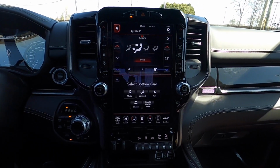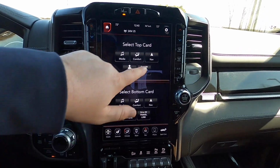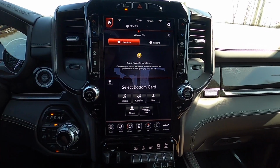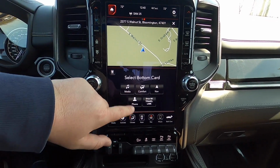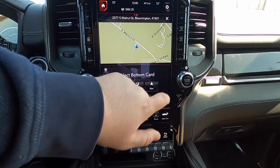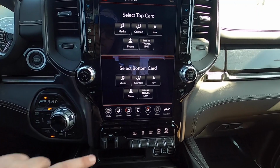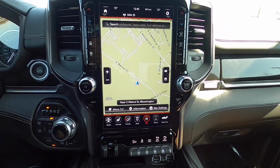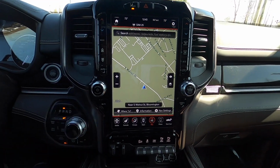Large touchscreen display. You can select top cards, so you can put your navigation up here. Put your navigation and select your bottom, so some people will put like climate controls. Or you can actually put your navigation down there, however you want to do it. You can also put your navigation as your full screen. And of course, this vehicle is equipped with reverse cameras.